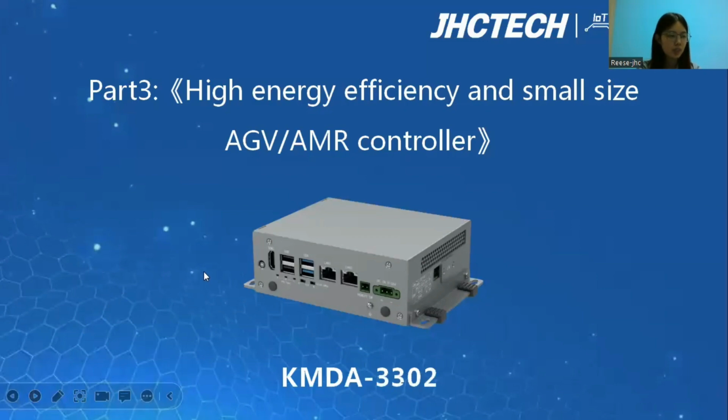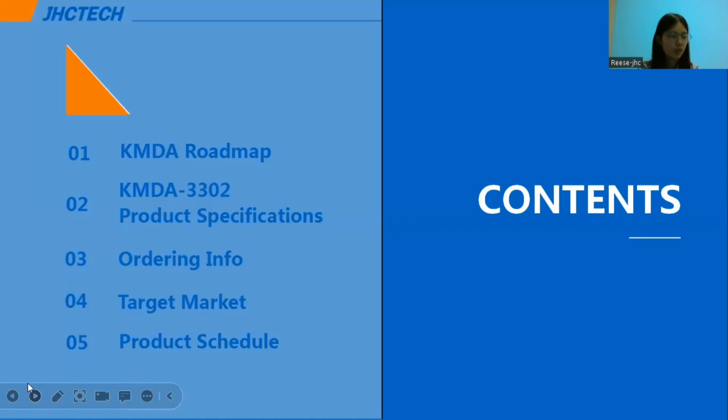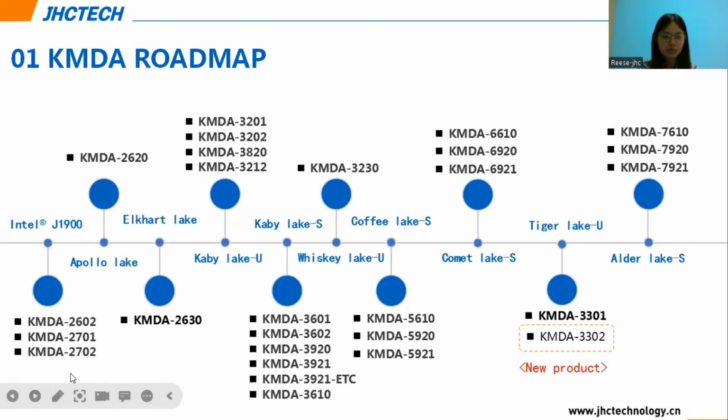Okay, the next product is the KMDA-3302. I will divide it into 5 parts. Let's begin with the roadmap. About the KMDA 26 and 27 series, it's equipped with Intel J1900, and about the 36 series, it's equipped with Intel Kaby Lake S. And our new product 3302 is equipped with the Tiger Lake U.